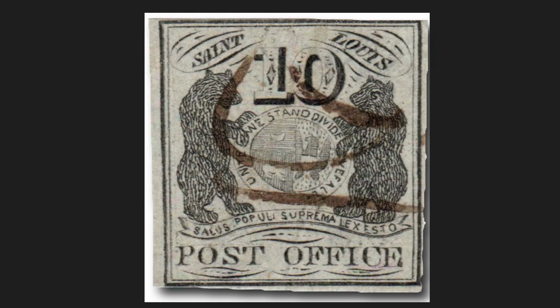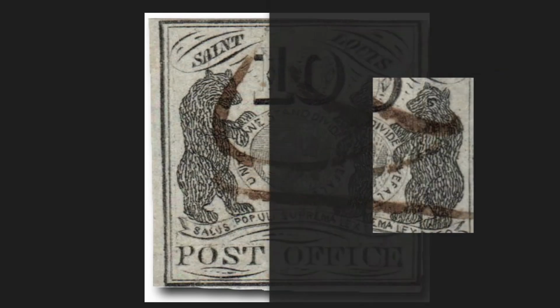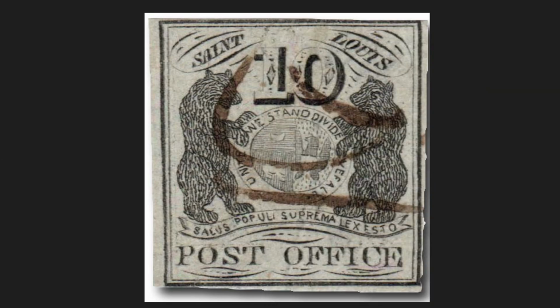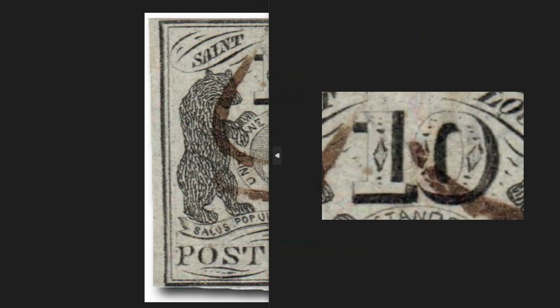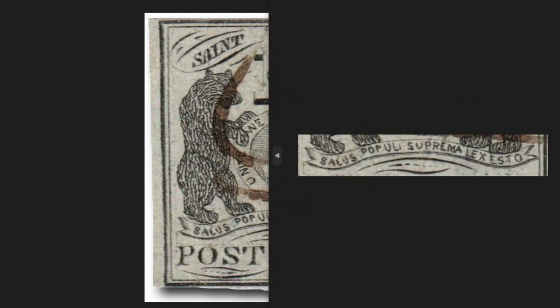On the center, the coat of arms of Missouri is depicted, a federal state in the Midwest of the United States, next to 2 bears, symbolizing the rugged durability of Missouri citizens. Up, the writing showing the nominal value of the piece, 10 cents of the American dollar. With this rate, the letter could be sent over 300 miles. Down, the motto in Latin: Salus populi suprema lex esto.